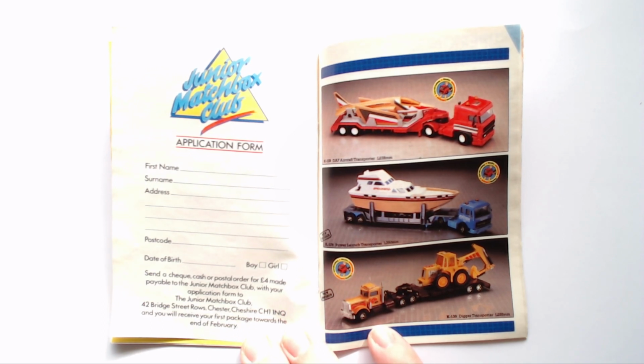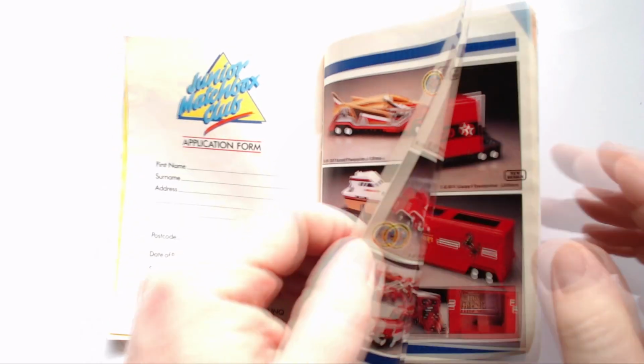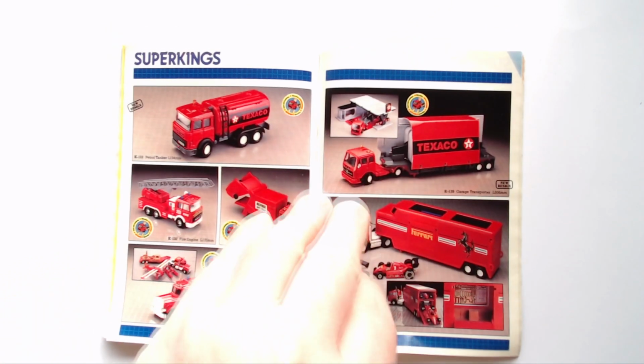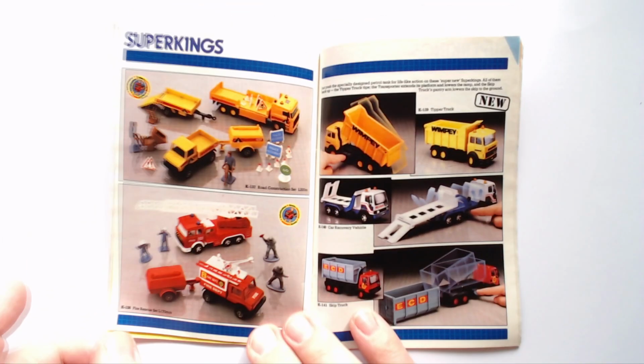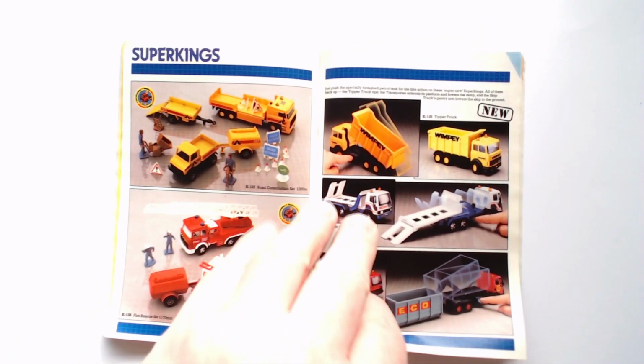Well, that's interesting. It just wouldn't have been a million miles from me at the time, so funny. So they've still got the Texaco and Ferrari tie-ins there. I was thinking perhaps they'd faded off over time, but they are still going there, it seems.